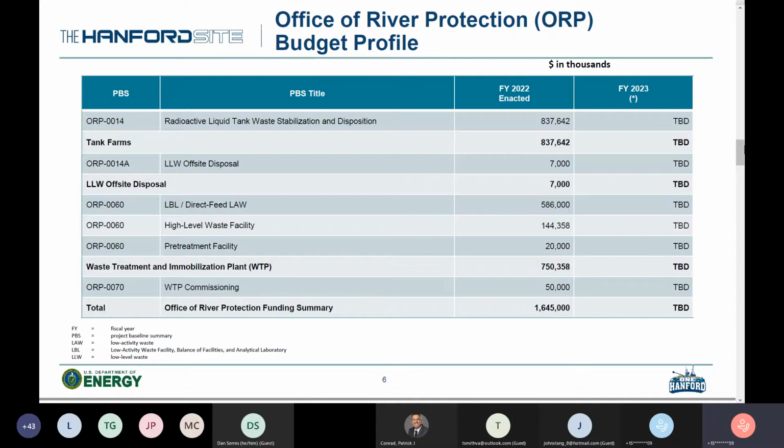We had been in continuing resolutions, i.e. short-term funding, up to this point this year. So if you look at it, PBS 14, which is all of the tank farm operations, radioactive liquid tank waste stabilization and disposition, is $837 million. Just as a reference, that's about $20 million more than the president's budget was.